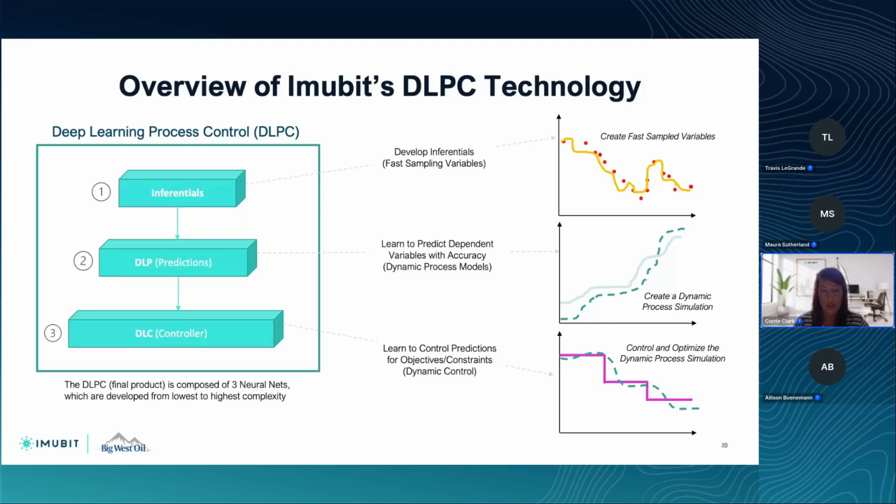So what you can actually do is develop a mathematical model that will infer what the property of that diesel flash is in real time. And it does that by using fast sample variables in the unit. So any flows, temperatures, pressures that make sense in developing this model to infer what that flash is. So that's our first layer. It's our inferential layer. Not all projects will have inferentials, so this is an optional layer, but we typically find that most projects do need some sort of inferential property.